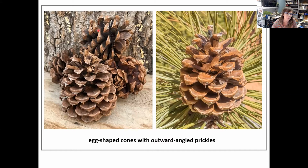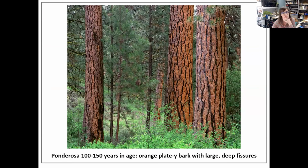And all the pines have this sort of cone shape, and then Ponderosa and some other pines have a prickle on the end. And you can kind of look at that. And people say prickly Ponderosa as a way to identify that, because those prickles are outward facing. And then we can also look at this gorgeous, gorgeous bark.